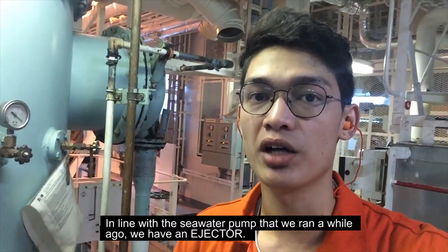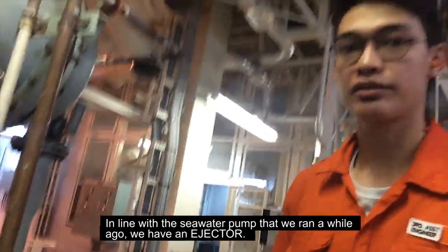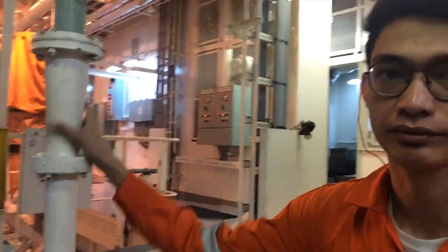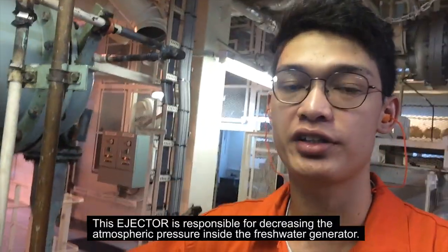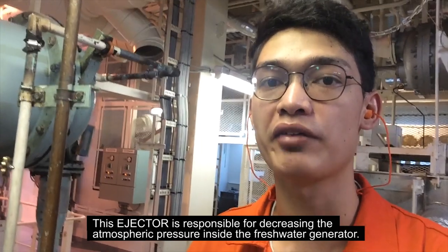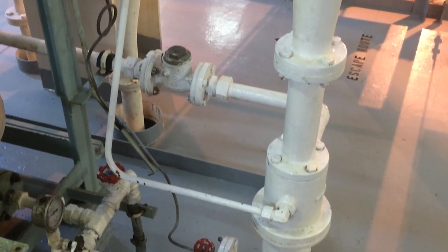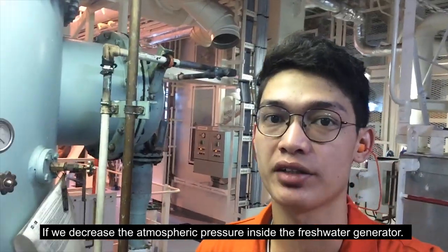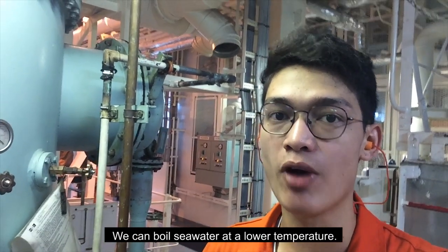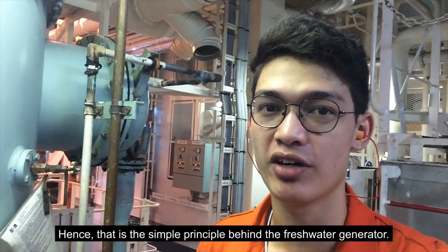In line with the seawater pump that we ran a while ago, we have an ejector. This ejector is responsible for decreasing the atmospheric pressure inside the freshwater generator. If we decrease the atmospheric pressure inside the freshwater generator, we can boil seawater at a lower temperature. Hence, that's the simple principle behind the freshwater generator.